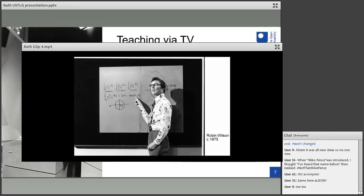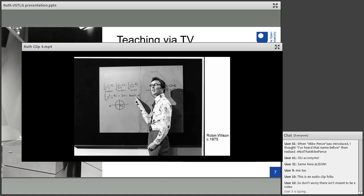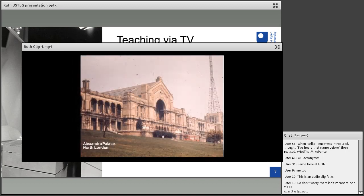But it was very exciting, quite daunting going to Alexandra Palace. I mean, the very exciting thing about the OU in the early days is that all the math producers were people with mathematics degrees, and in some cases they even had PhDs in mathematics. And their job was to take our batty ideas and turn them into good teaching television material. Because sometimes we had great ideas of what we wanted to do, which would have been impractical. And it was really a partnership, and we really did work together.